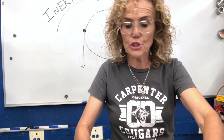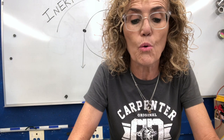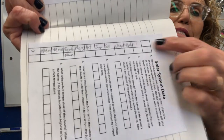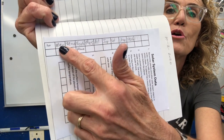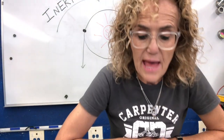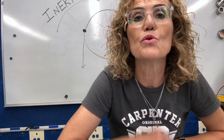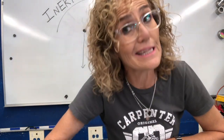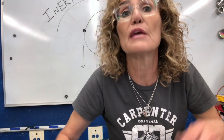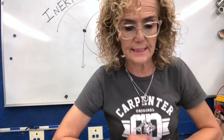It wants you to do, number 1, record the planets and other solar system objects in order, starting with the sun. And boys and girls, you do it sideways, right? Sun, Mercury, Venus, Earth, Mars, all the way across, okay? And then if it has a moon, list the moon underneath. You can't list all the moons, right? Because Jupiter has like 60 moons, Saturn has like 65 moons. It's impossible to list all of them. But you could just put a check that it has a moon or not.